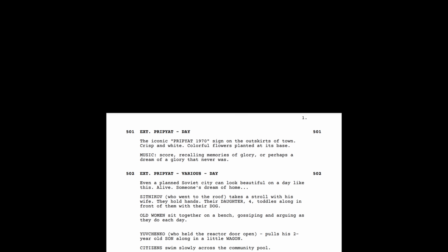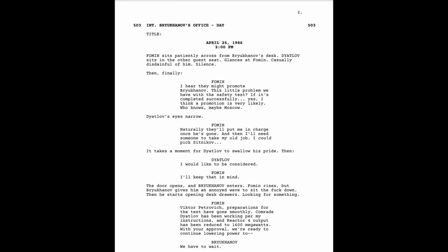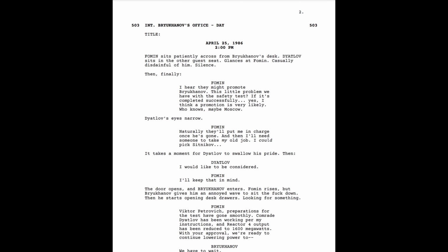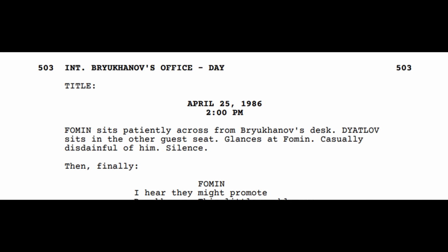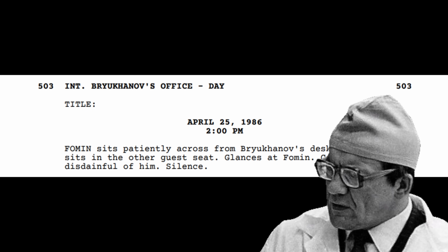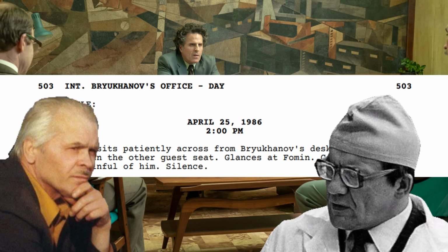We begin where the script begins, with the motivation of Chernobyl management to force through the performance of the turbine rundown safety test. According to the script, on the 25th of April 1986, Chief Engineer Nikolai Fomin is sitting with Deputy Chief Engineer Anatoly Dyatlov in Plant Director Viktor Bryukhanov's office.